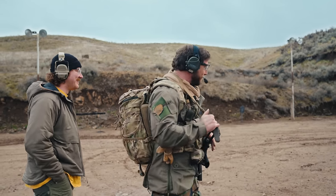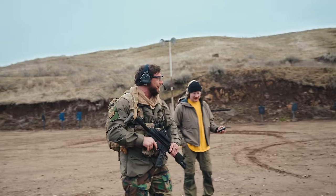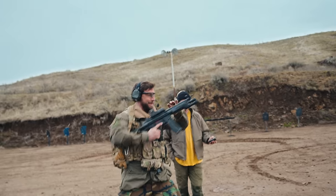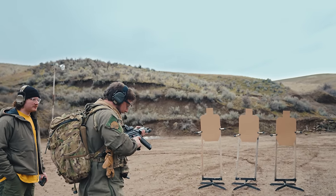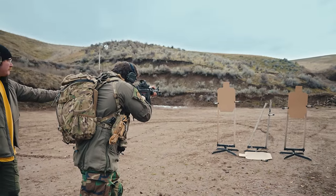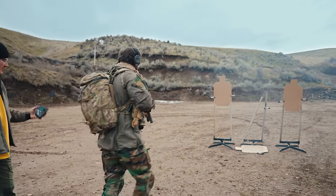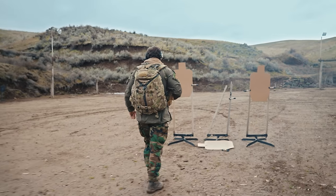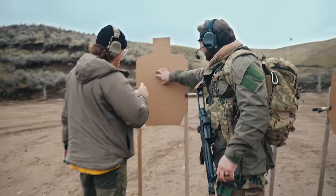It's my favorite. We'll start at 7 yards right here. And I guess kind of a shot timer, kind of not. All right, shoot it ready. Stand by. You know, I don't know why we're timing, it doesn't make a lot of sense. Look at that. Nice. That's pretty good.